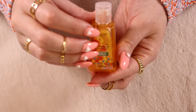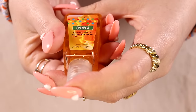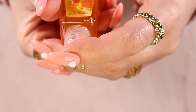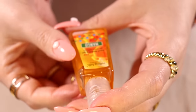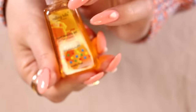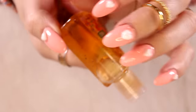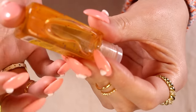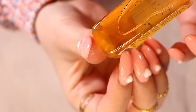Let's start with the hand sanitizer. Okay, Rolling Hills. Designed in California. Cruelty-free hand cleansing gel in mango. So I actually quite like these little bottles in my bag. Ever since, you know, the pandemic and all that kind of stuff, I do carry hand sanitizer. I think everybody does.